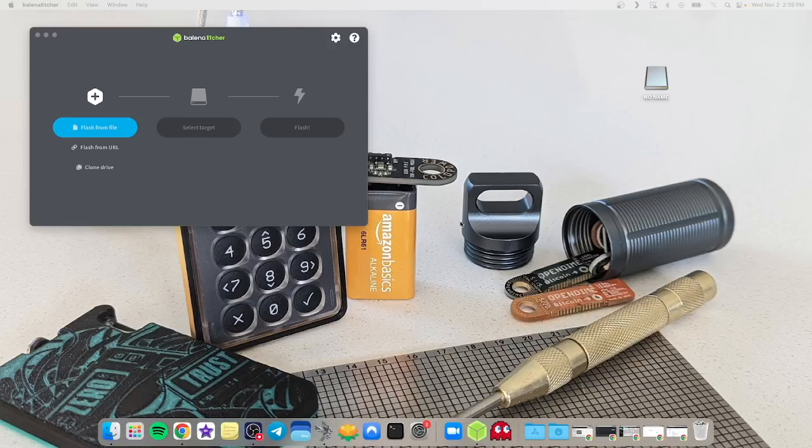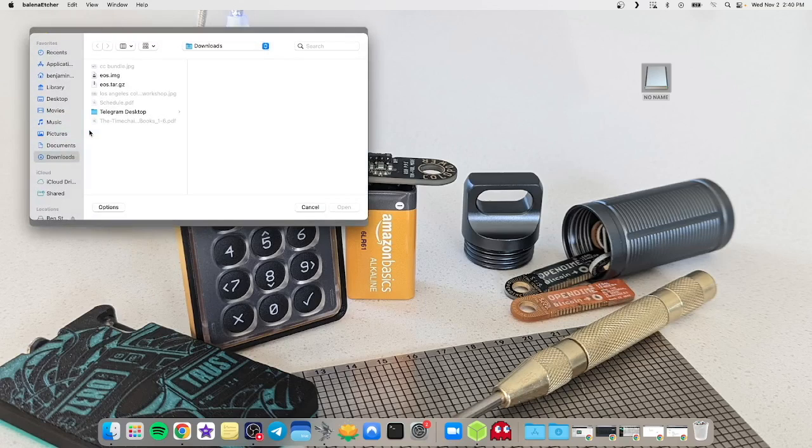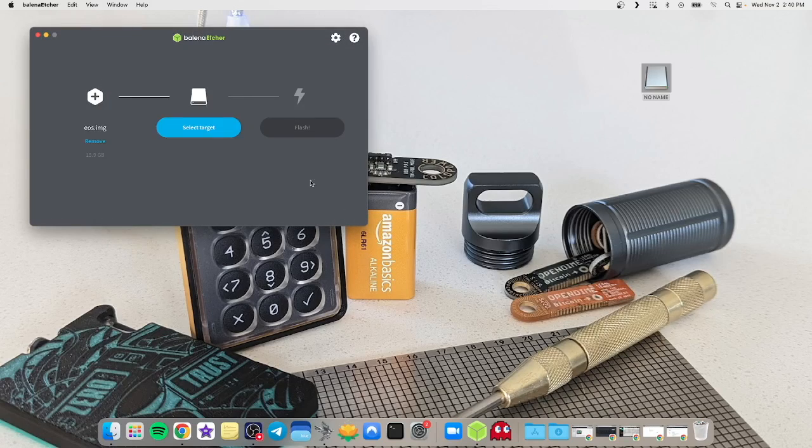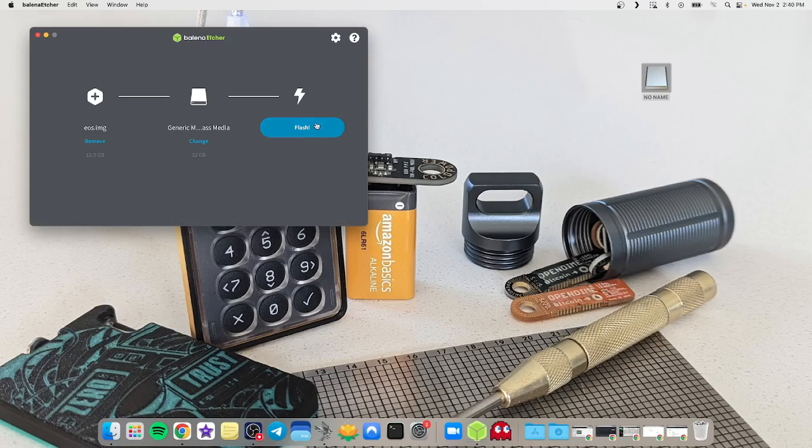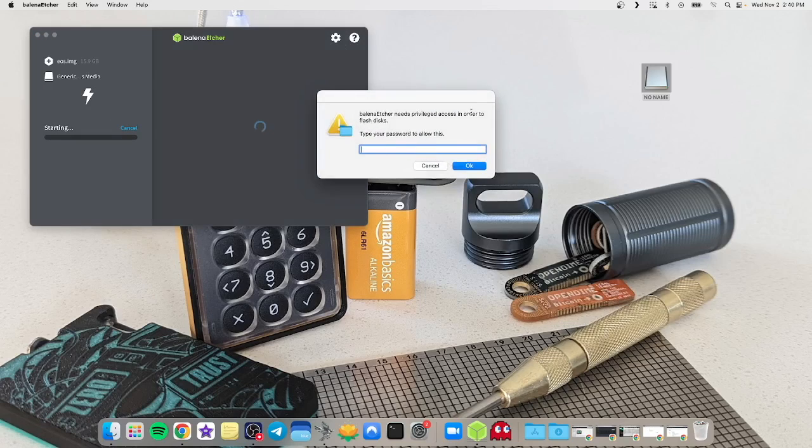I've now plugged my micro SD card into my computer. We can see it popped up here, and I've opened Balena Etcher. So I'm going to choose Flash from File, choose the eos.img file and hit Open. I'm going to select my target, which is this device, which is 32 gigabytes, so I can see it right there. I'll hit Select, and then I'll hit Flash, and I'll let Balena Etcher do its thing.